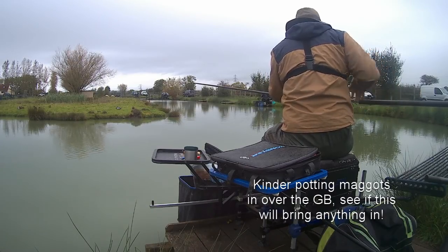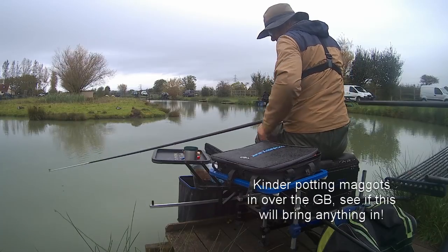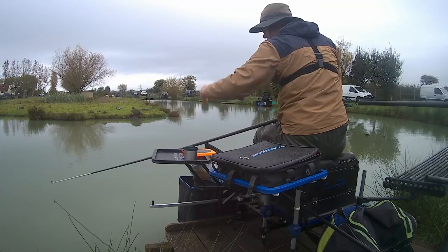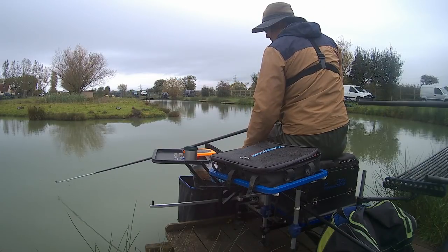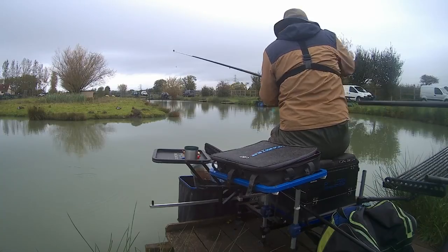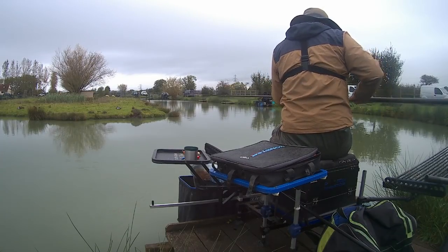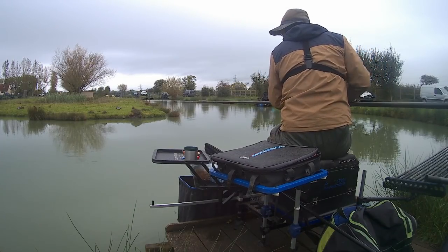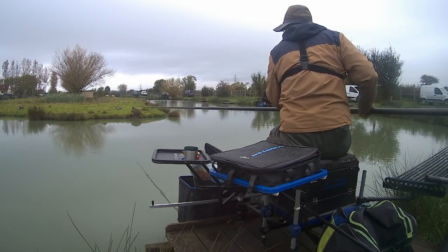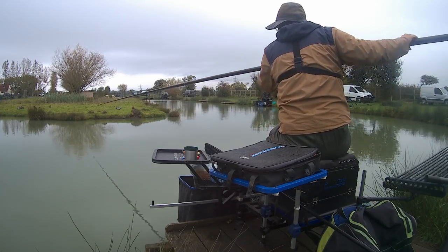Sometimes what I found here is they're quite fussy when it comes to groundbait, and if you put too much in, it can ruin it. Just feeding my short line though, just using my top kit pole as a marker, because I've got no reflections in the water or anything, it's faded because of the distance. With the wind, I just want to make sure the maggots are going down the same hole.